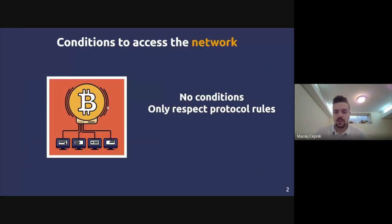So what are the conditions to access this network, with a bunch of rules that were started initially in 2009? Well, there's no condition. The only condition is that when you enter the protocol and want to participate by running a Bitcoin full node, that's how you manifest yourself as a participant in the network, you must respect the same rules so you can interact with other people's nodes. So you're always on the same basis when transacting. Everybody's on the same page regarding the state of the blockchain. Everybody is aware that nobody's doing a double spend transaction, et cetera.